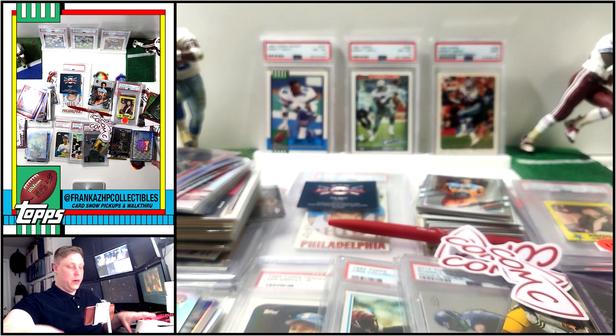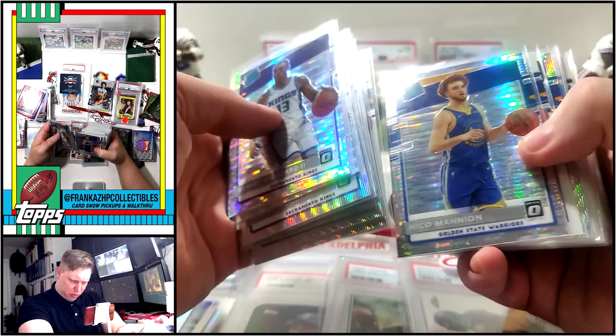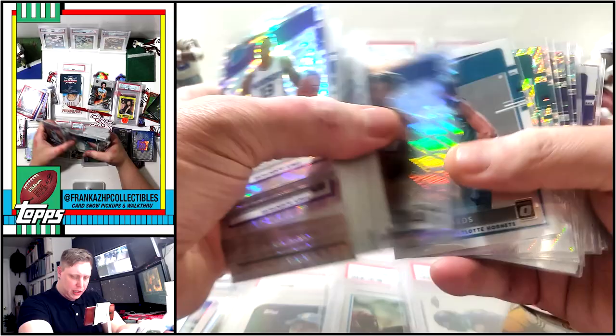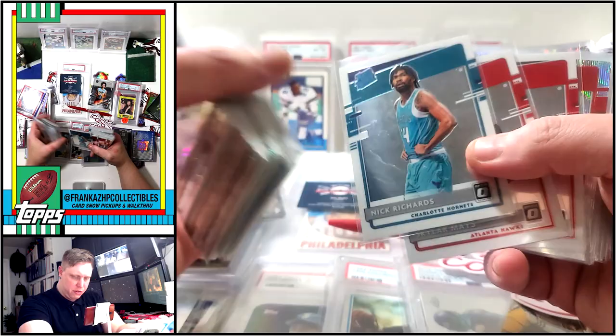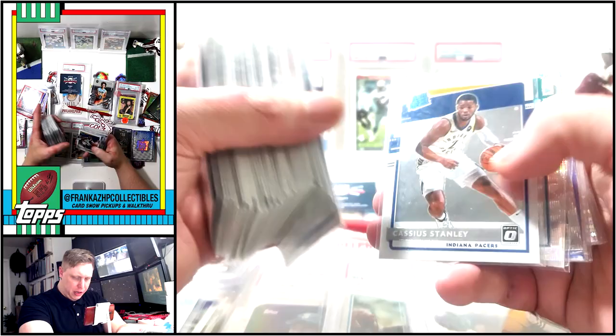and end up being a fantastic player, winning a finals, going to the Hall, etc. All right, probably another three stacks here of Optic basketball. Lots of rookies, tons of rookies. Tell me if any of these guys are any good or promising. Tell me what you think in the comments, because I don't know most of these young guys, these rookies. This is 2021, so they've been in the league a couple years. I'm sure a lot of these guys are out of the league.